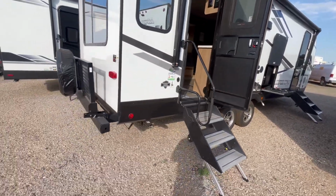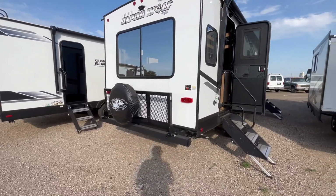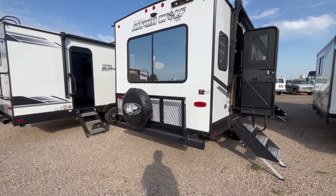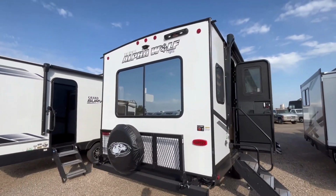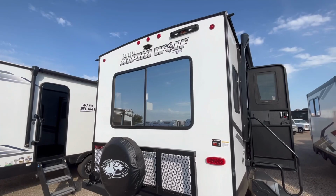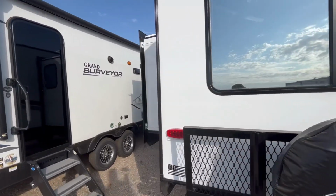Again, there's your rear stabilizer jacks. You do have the rear travel rack. That is an optional piece of equipment. It holds up to 200 pounds. You also, again, are prepped for that rear camera. Lippert on-the-go ladder prep, all LED tail and marker lights, which is always a good thing.